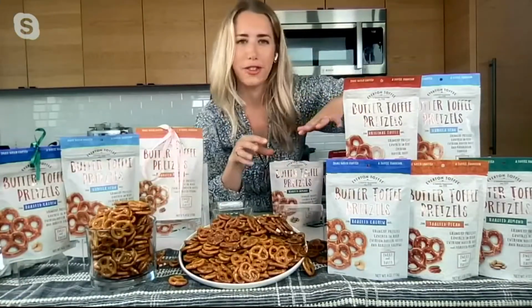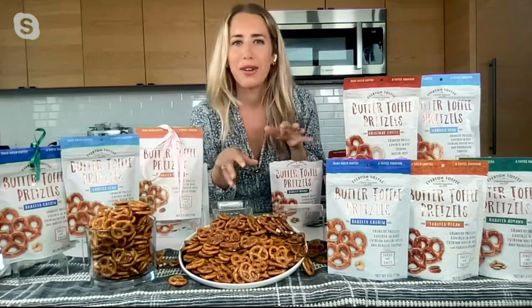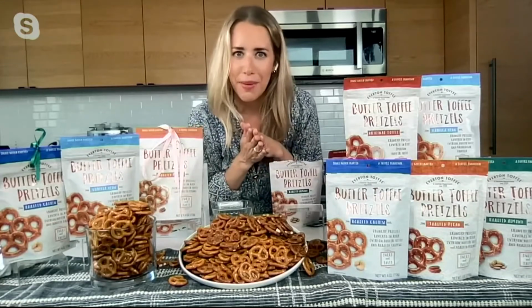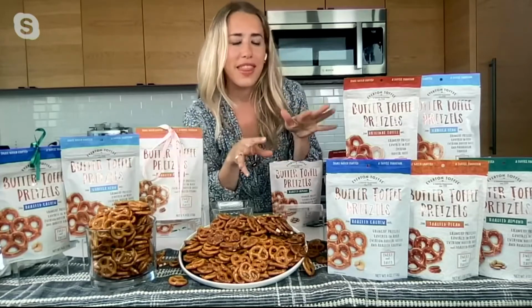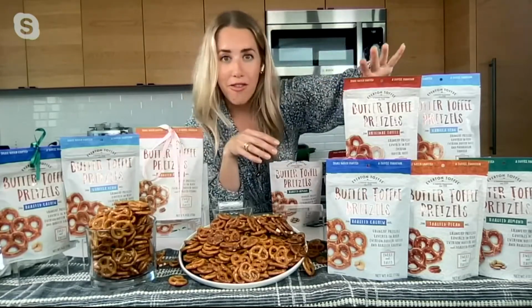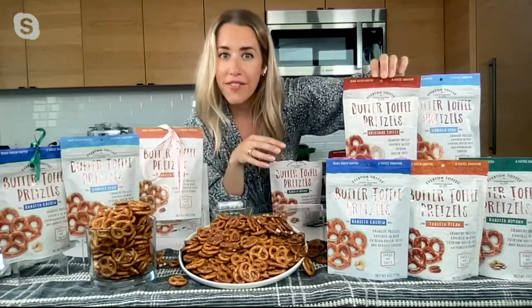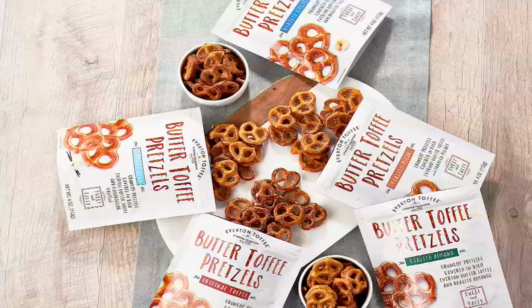And my favorite part of that butter toffee taste is kind of that browned butter flavor. If you've browned butter on the stovetop, you know what I'm talking about, where it's a little bit nutty and kind of sweet. And then you get that paired beautifulness with all these different nuts. So you're going to get 5 bags. You can either choose all 5 in the original or all 5 in the combo where you're going to taste a little bit of each.